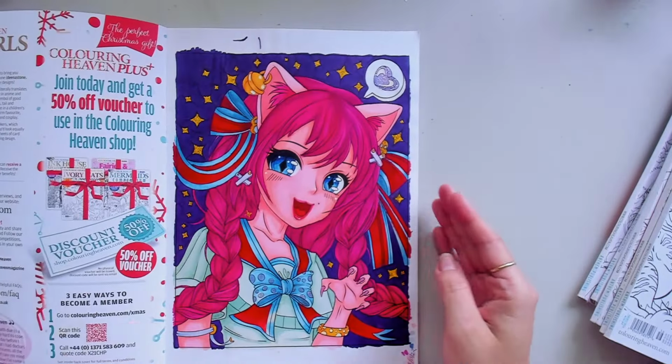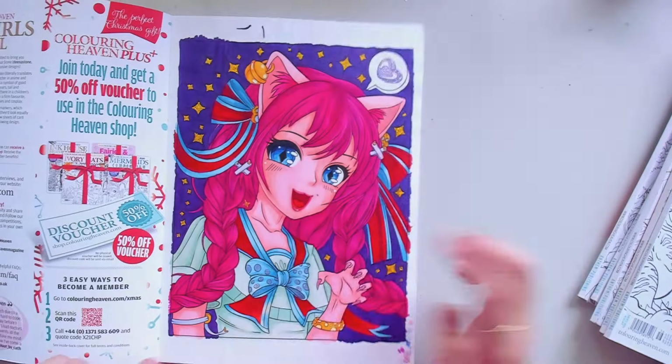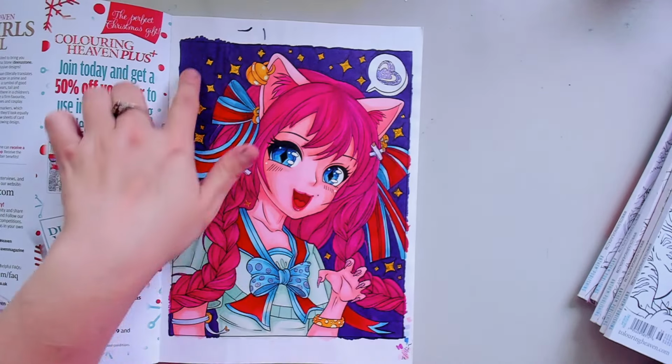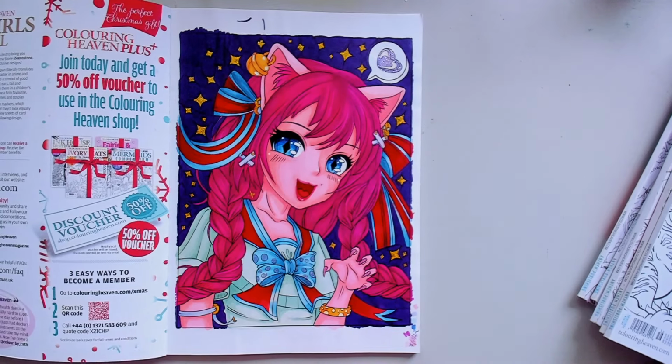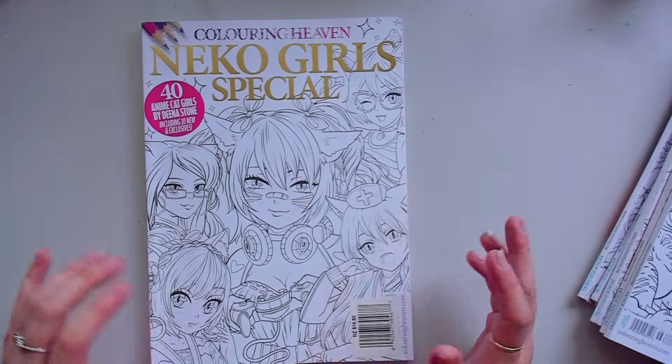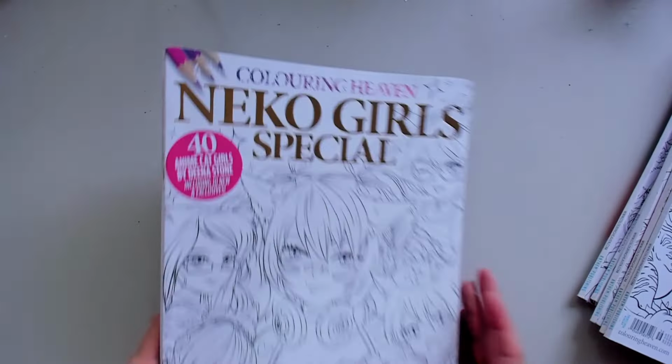And then I've done this one here, another one that would benefit from blacking out the frame. And again, alcohol markers and a bit of Stickles glitter glue on the bow, the nails, the gems in the background. Hair's not as effective on this one, but I tried. So that is the Nico Girls Special.